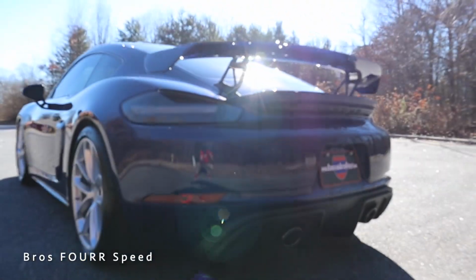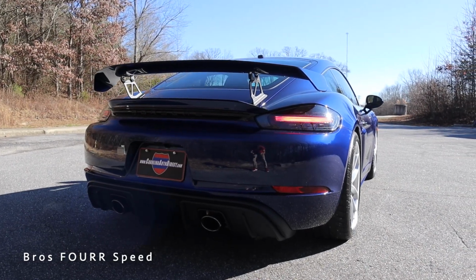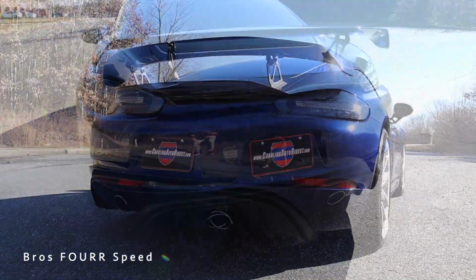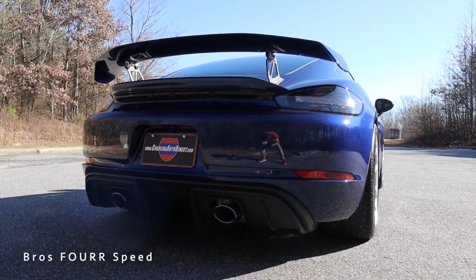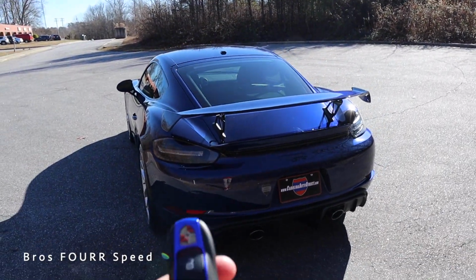You can see the Porsche logo right in the middle, along with GT4. This does have a backup camera, and all the parking sensors are body colored, making them very flush and hidden. And then down in the lower section, we have the dual exhaust along with the rear diffuser there. And then while we're back here, we might as well take a look at the rear storage area.